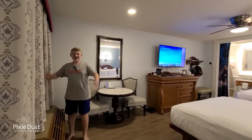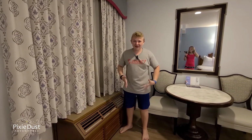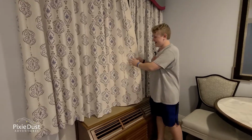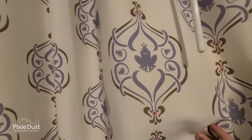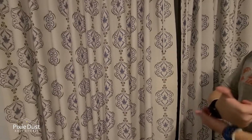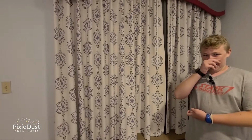So first of all, over here, I would like to mention that everything is beautiful, and it's all like Princess and the Frog. You can see here these curtains have little frogs with crowns on them because Princess and the Frog took place in New Orleans, and this is Port Orleans Riverside. So we have Princess and the Frog hints throughout the room. And stay tuned, there's a really cool one coming up.